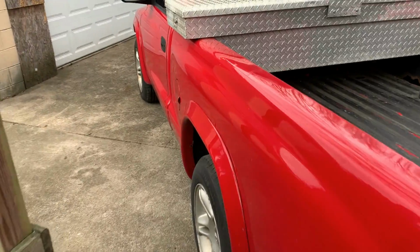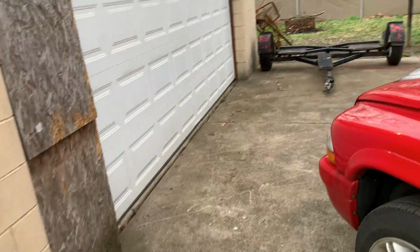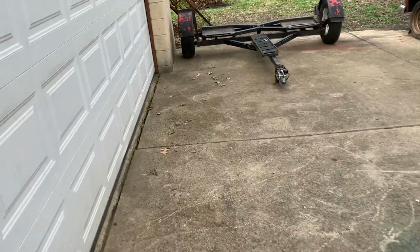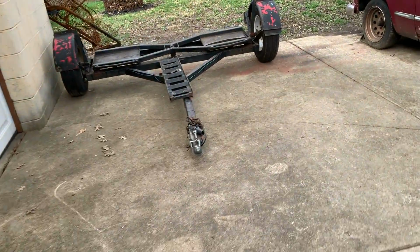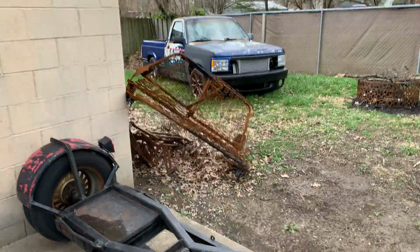Stopped good, handled fine, even with a short wheelbase. This thing did perfectly fine. That tow dolly is the perfect match for this thing for towing stuff, and my goal is to one day be able to use the RT to pull that truck around behind it. So we'll get there eventually.